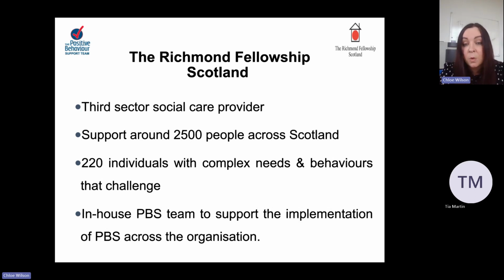In response to that level of individuals with complex needs, TRFS decided to invest in a specific positive behaviour support team way back in 2000. The team currently now is made up of 16 staff from a range of health and social care backgrounds, and we provide PBS support within our services in TRFS.